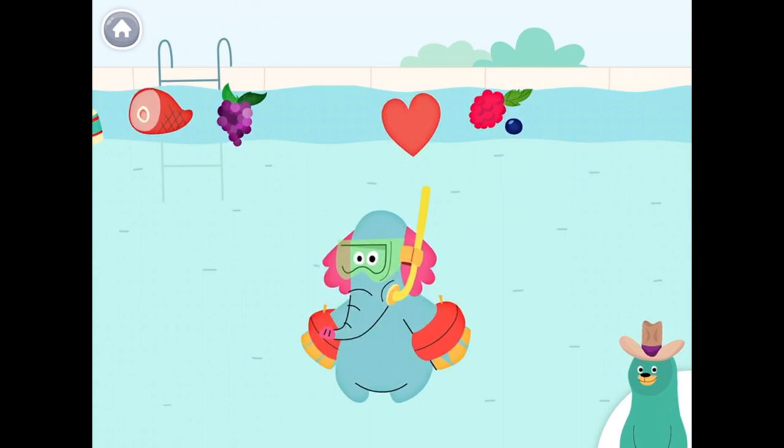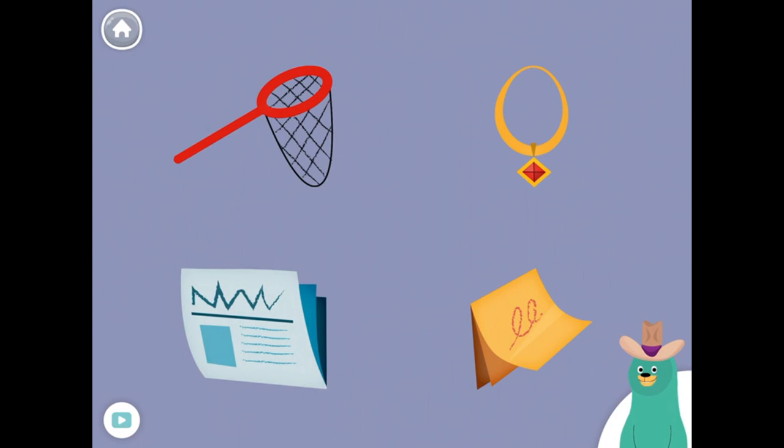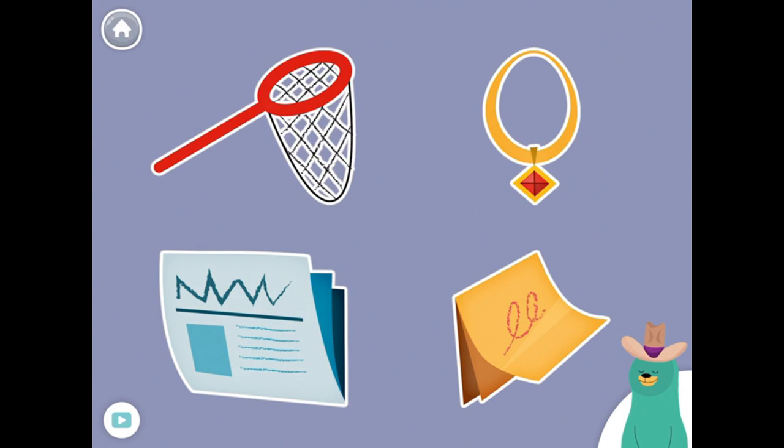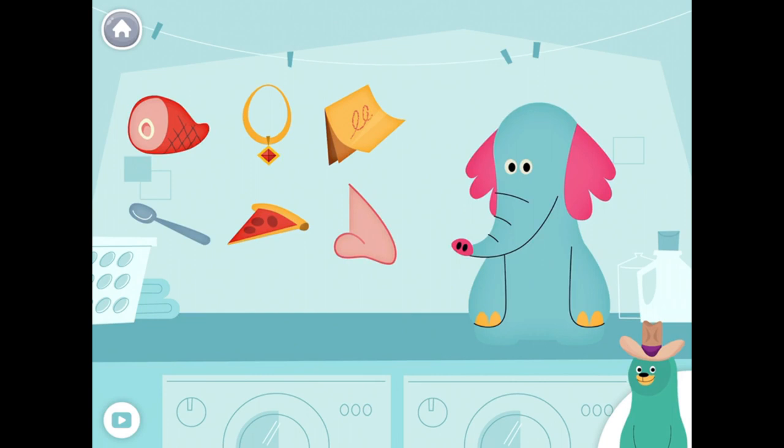All of these things start with the N sound. Tap them all and listen to the N sound at the beginning. Net. Necklace. Newspaper. Note. Good work. Give all the things that start with the N sound to Allo.